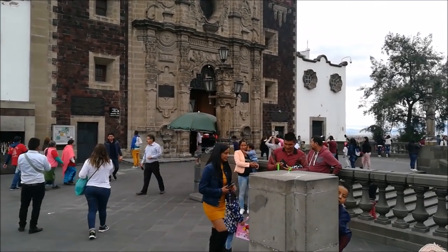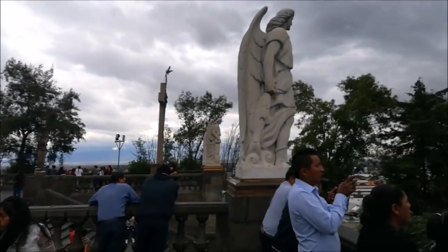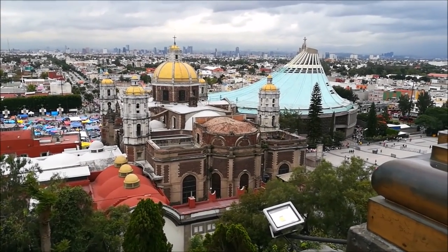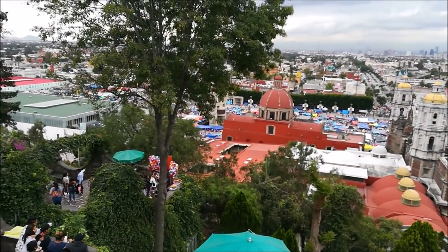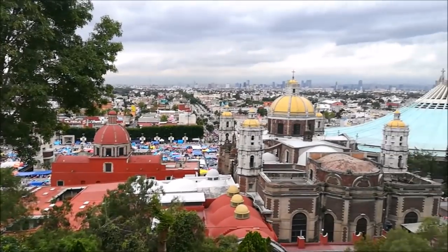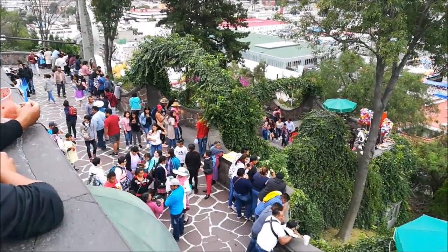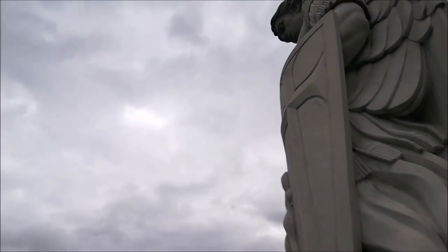And here we are at the top of the mountain. This is the first church, the oldest church built here. And here with the golden tops, that's the second oldest church. And the green one is the newest church. There you can see the tents of all the pilgrims that come here. A beautiful view of Mexico City. And the people, the visitors, who come here every day, overlooked by an angel.